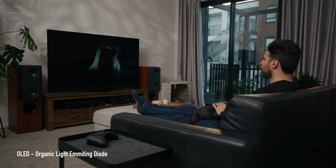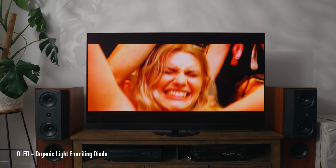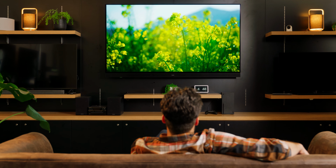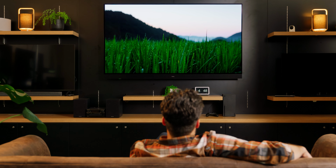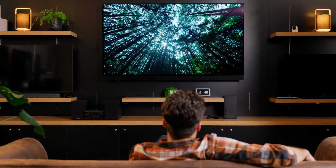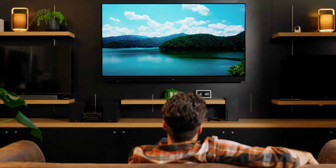OLED, which stands for Organic Light Emitting Diode, is a display technology that produces vibrant colors and true blacks by individually illuminating each pixel. OLED technology is also thinner, lighter, uses less energy and offers wider viewing angles, so it's great for large open plan spaces where you aren't always directly in front of the TV, and it costs less to run compared to the LED technology.